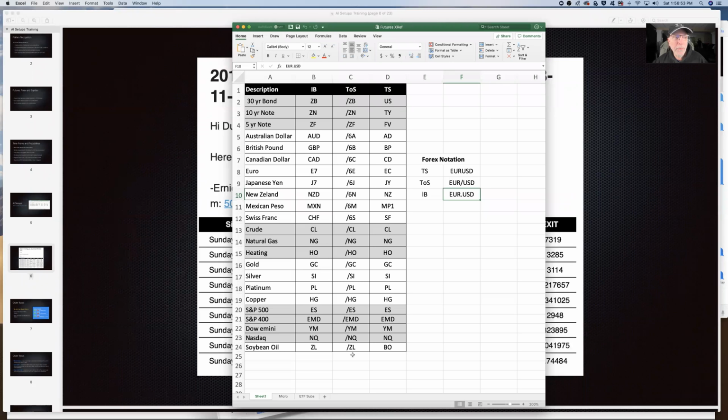Thinkorswim is probably going to be more similar to most other trading platforms out there, because they take the symbols almost literally from the CME Group, where all these futures contracts are. The CME Group is the exchange that is the home for all these futures contracts. It's the biggest exchange in the world, way bigger than any other exchange. The daily trading volume on the CME with all the different futures contracts is probably up around a $30 trillion market. So they define things in a certain way, and Thinkorswim really follows their format.